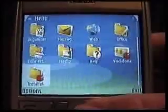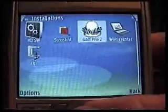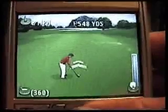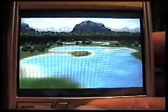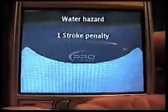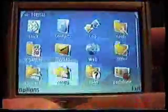Finally, under installations, that's third-party software that you've installed. The E61 comes with Golf Pro 2, a pretty capable golf game from Synergenics, and a development of one of my favourite games for the original Series 60 smartphones. It's graphically quite impressive, although it's not perhaps as detailed as the original Series 60 version. Still nice to have, and it's totally free, of course.